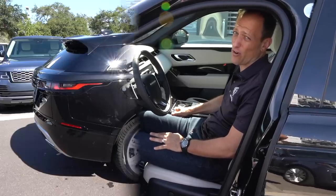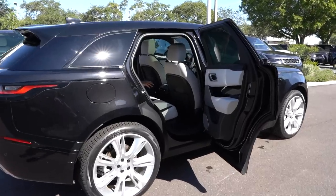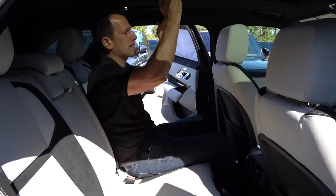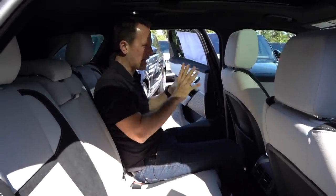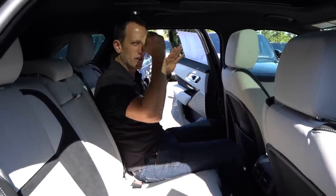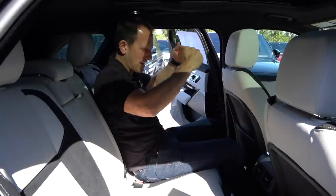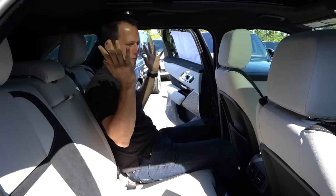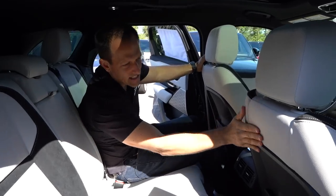like this 2020 Velar. All right, guys, back seat time in the 2020 Velar. Lots of space. I mean, even with the glass roof, that's one thing I like about Land Rovers and Range Rovers is their overall squared shape to them. Even though this one has a nice flow, still the roof line just gives you so much headroom and space in here. You can see the nice leather.